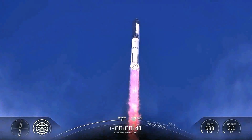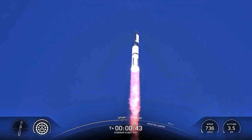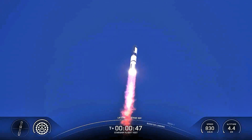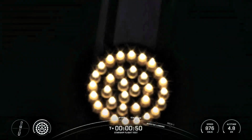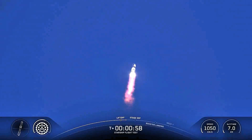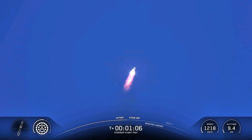T-plus 40 seconds, it's one hell of a sight from here. We see it arcing right over top of us. We see 33 out of 33 Raptor engines lit on Super Heavy as it starts to ascend skyward. Coming up on maximum aerodynamic pressure, then only about a minute and a half until we get into hot staging.